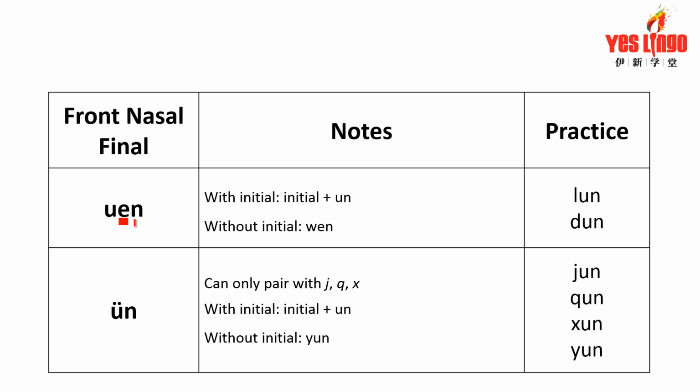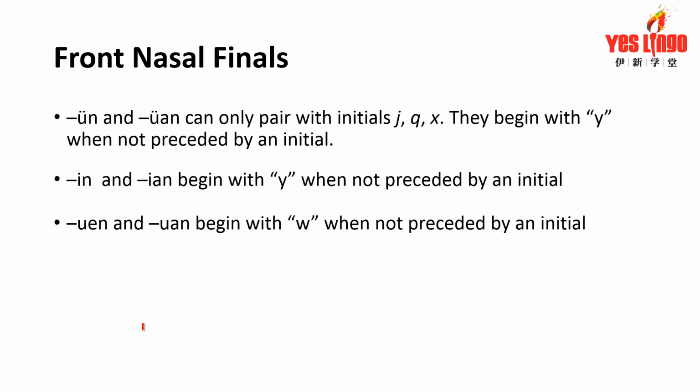Wen, wen, yun, yun. Good job. So that's it for the front nasal finals.